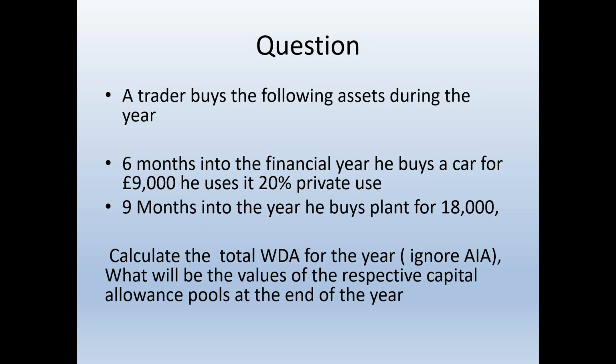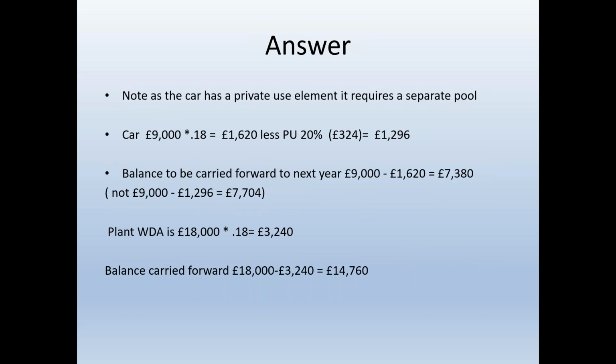Calculate the total writing down allowance for the year. Now, if you ignore something, because we've only got an hour here, if you ignore something called the annual investment allowance, which we don't cover here, what will be the values of the respective capital allowance pools at the end of the year? Well, if you want to, we'll go to the answer actually.